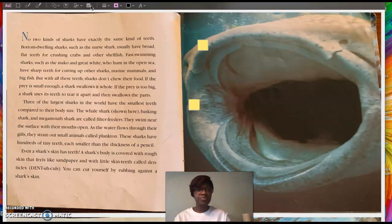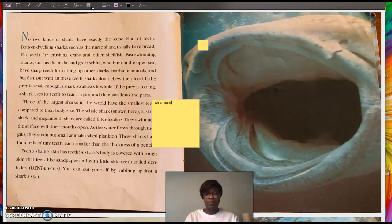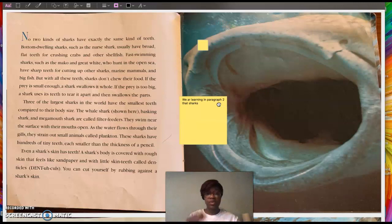Wow, so now we're learning in paragraph 2 that sharks, let me move this over. Okay, what are we learning? I want you to think about it. What did the author just teach us in paragraph 2? I'm going to give you about 2 minutes to reread it and think to yourself before I jot down. Okay? And I'm going to take some time to reread it to make sure I have the right information. All right, let's go. One more minute. Alrighty, boys and girls, let's jot down.